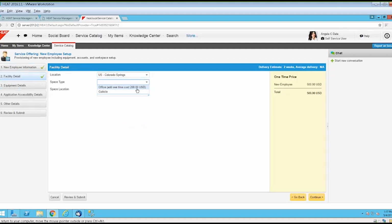Now, another nice thing with HEAT is it also allows you to include the idea of costing. So you can see on the right-hand side, you have a cost related to this new hire. And as I go through and make selections, if they need anything more than a cubicle, for example, a full office space, there may be cost associated with that request. And as I make those selections, it's summing up or totaling that cost for me over here on the right-hand side. So I'll say this is a corporate office.